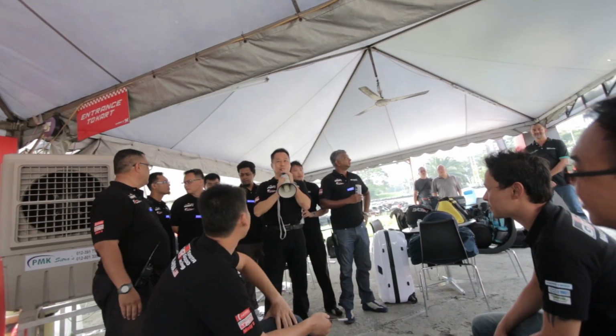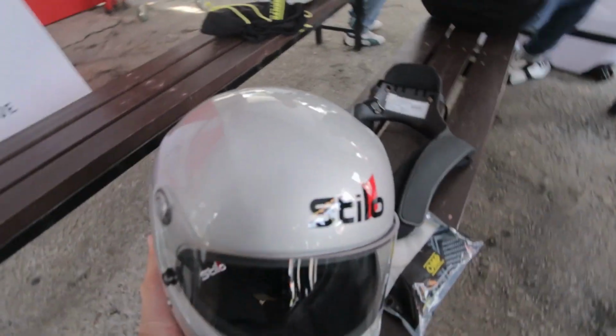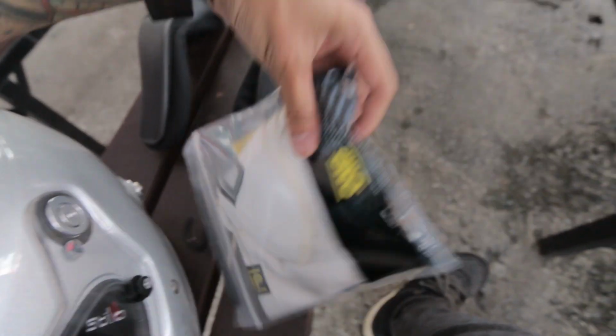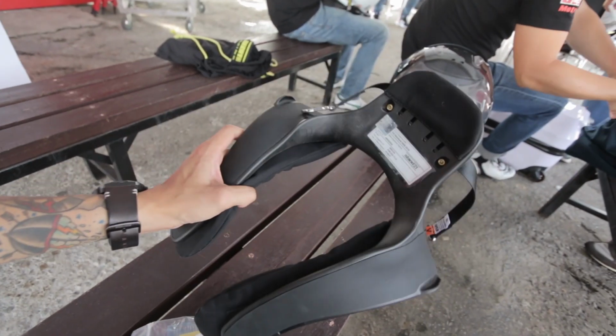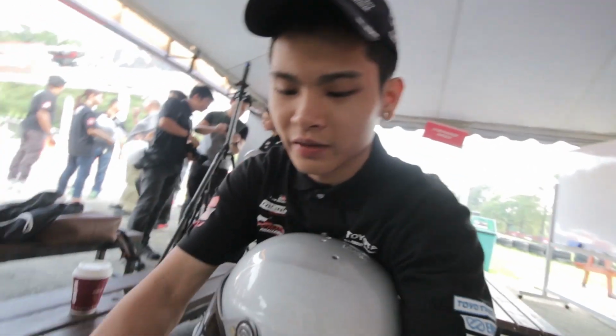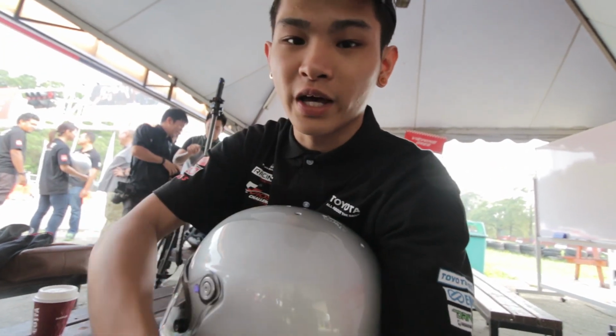Ladies and gentlemen, welcome to day 2 of Toyota Racing. So we got a full face helmet over here, and an OMP balaclava. So we got the HANS over here, which is the head and neck safety. I never wore one of these before on the track or anywhere, so it's going to be pretty uncomfortable. I'm going to try to use it today to get used to it.